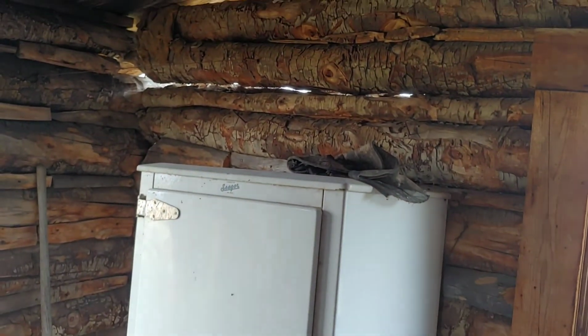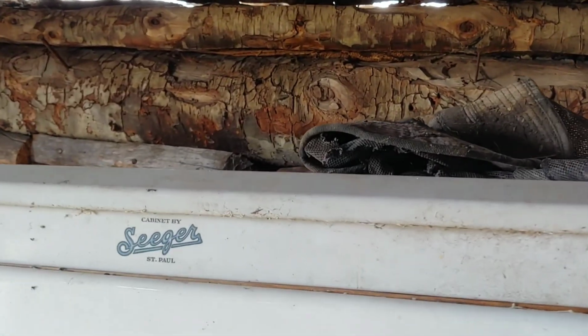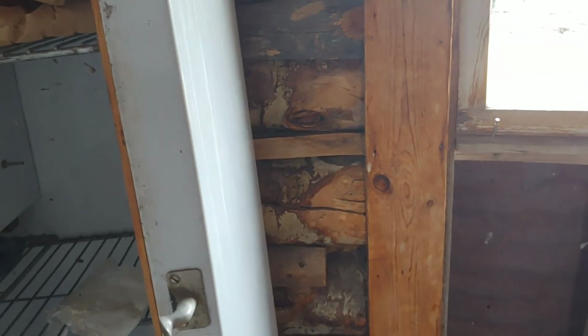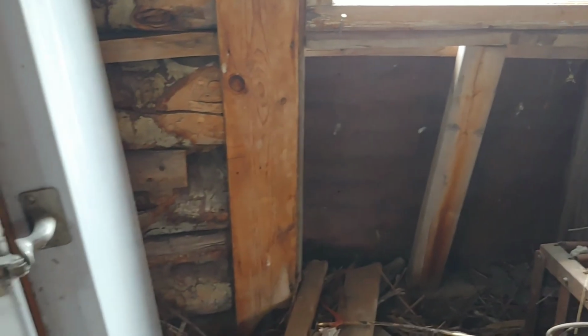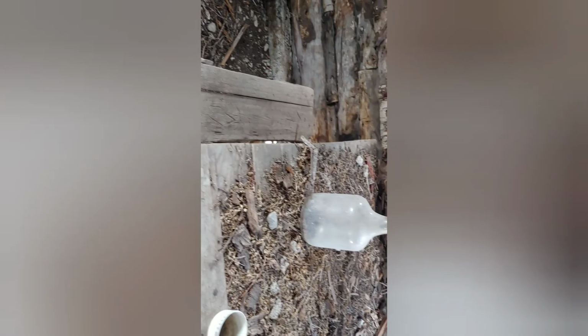Holly, what is the brand name of the Seeger? Cabinet by Seeger St. Paul refrigerator. Do I dare open it? Yeah, I open it. Oh my goodness, what's in there? I think this is an ice box. I think it's an ice box too. The paper sack for a whiskey bottle. Is that what that is? So the kids don't find it?